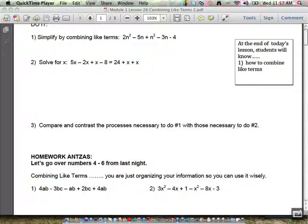So when you look at this, I almost wish I could take the 2n squared, make it get a little bit bigger and change color, and then the 1n squared, make it get a little bigger and change color, and then you should recognize that those things are like terms. And this is called combining like terms, because they're alike. Altogether, I have 3n squareds.